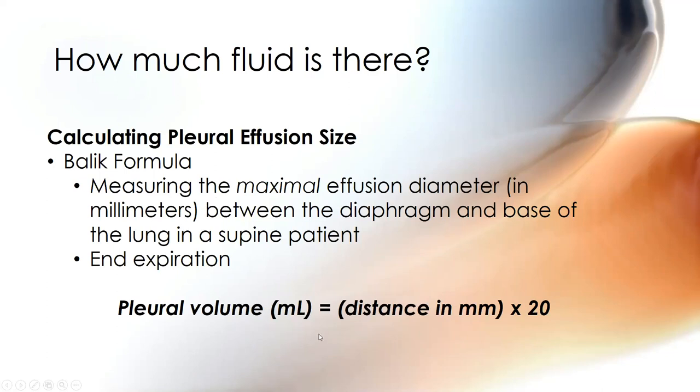And your volume will be about the distance in millimeters times 20. If you have a five centimeter distance, 50 millimeters times 20, there you go. That person's got a liter in their chest. Done. And that would be totally worth doing.